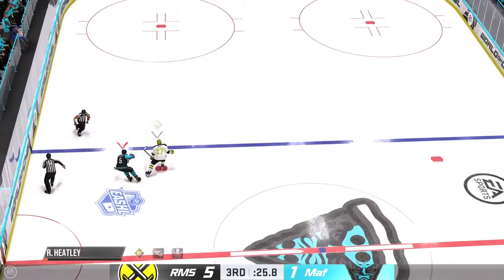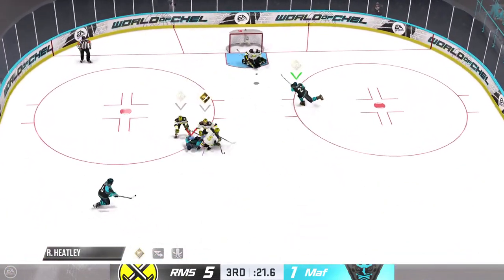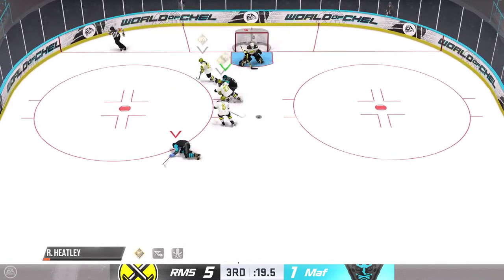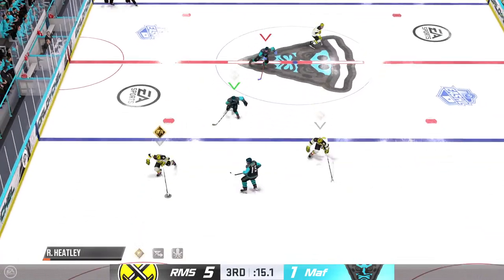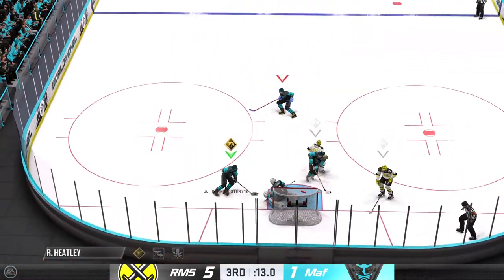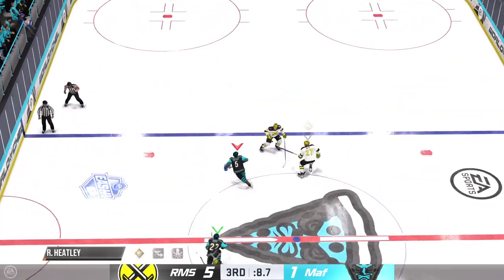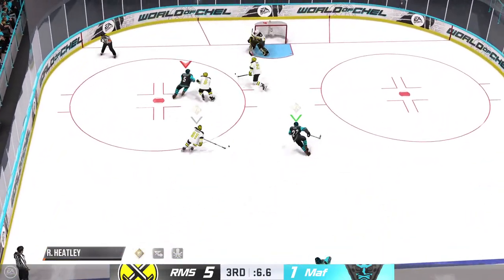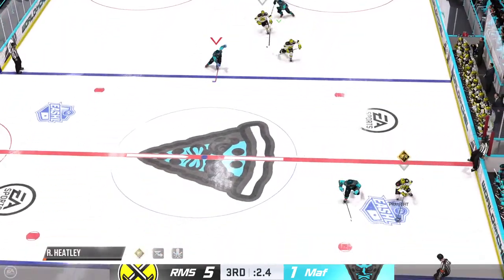Slides it quickly to Heatley. Slick feed. Gives them nothing in front. I like the goalie's positioning here. He was aggressive enough to make a save on a dangerous chance. Moves it quickly over to Jackson. Into the offensive zone. Sends the feed in front, and he denies that great opportunity there.